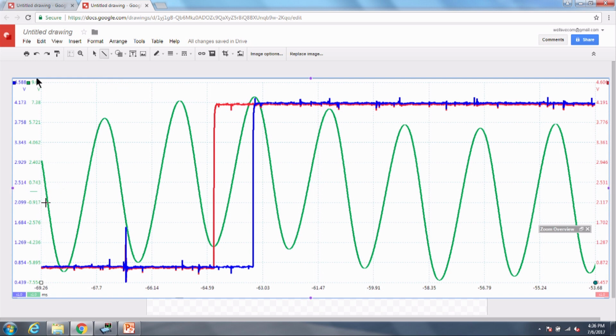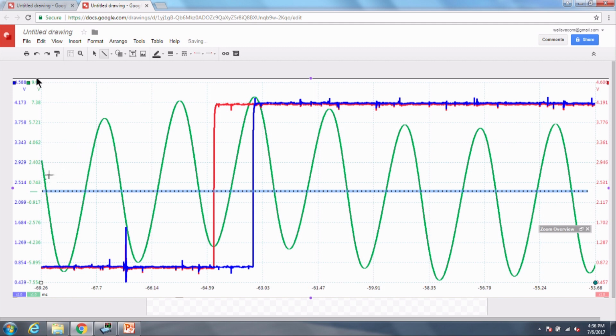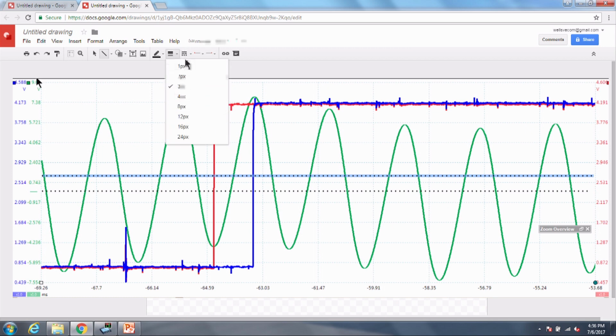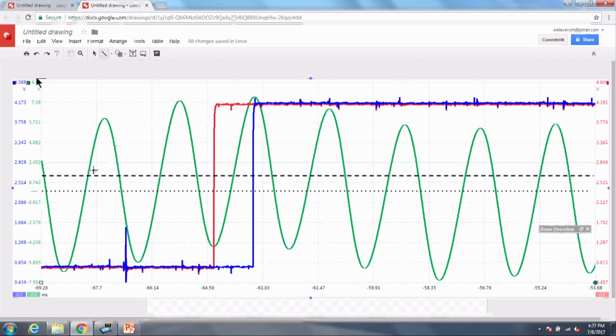So again, we have our 0 line coming across. This is our 0 line. This is going to be our dotted line. This is 0. All right, and then we have, we'll call it again, 1 volt. This will be a dashed line. This is our threshold.